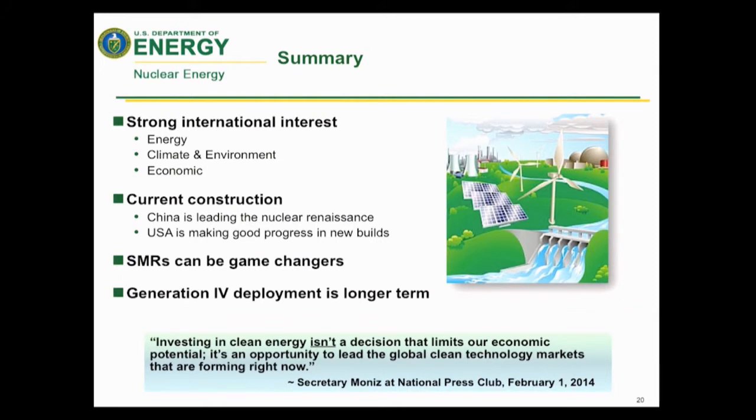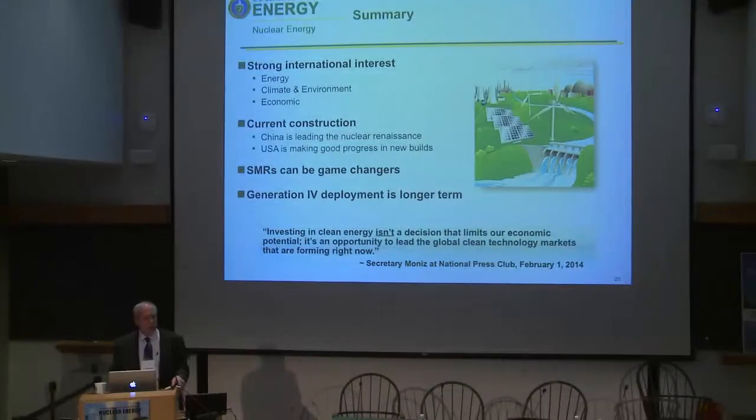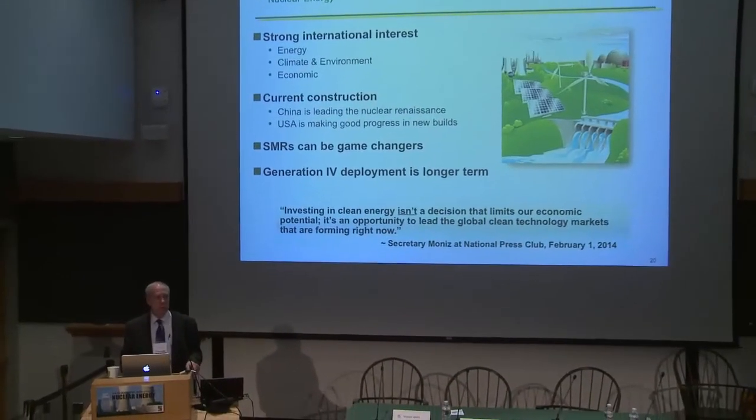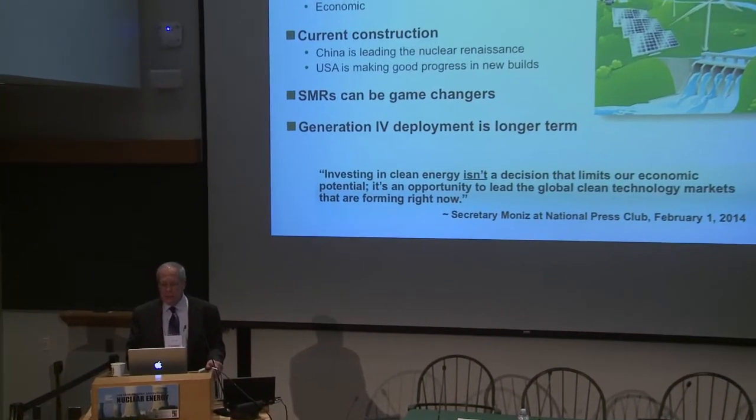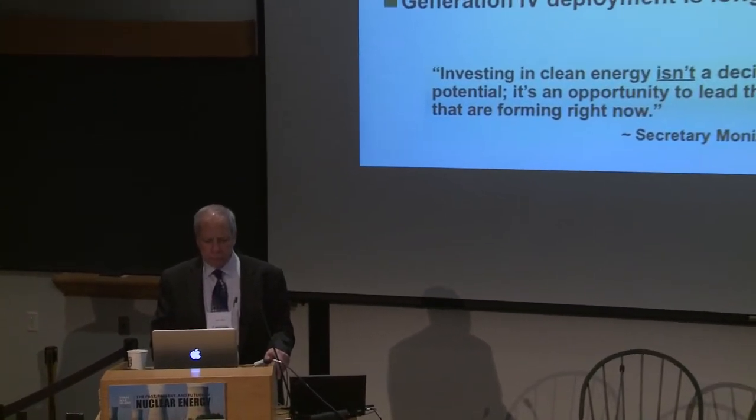I think the SMR technology can be a game changer. It solves a lot of the issues that the large plants have and really complements them for markets that nuclear has never been able to penetrate. And I think the Gen 4 program, it's an R&D program right now, moving into demonstration of technology. It still has a few years to go, but I do believe that there's a strong promise there.